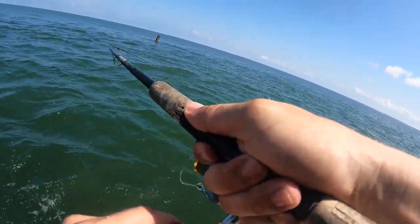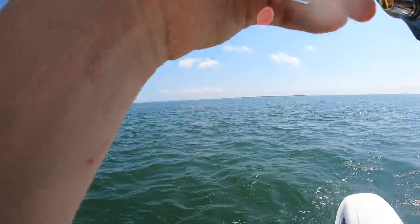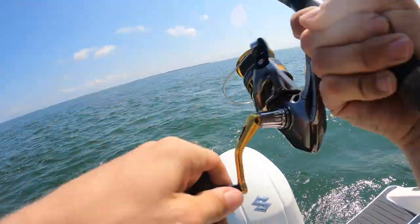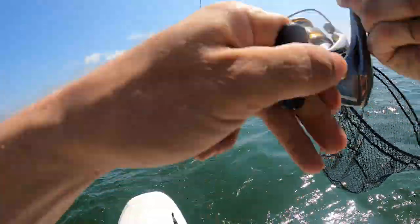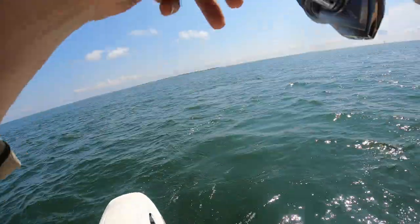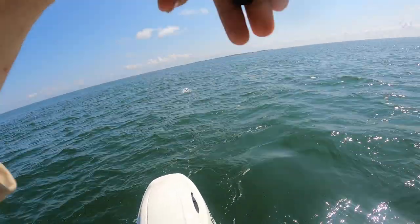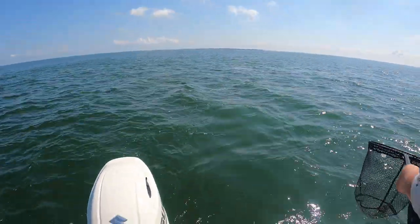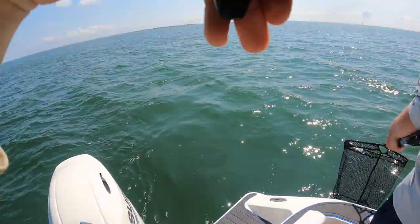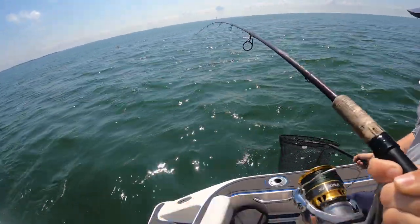Come on. This is running like a blue. Blue? Dude, something big. It's just staying down. I don't know. No, there's head shakes here. It's coming up. Oh. Trout. It's a trout. That's a nice trout. It doesn't look as big. That was on bottom, off the wreck, kind of. Yeah, just bottom bouncing.